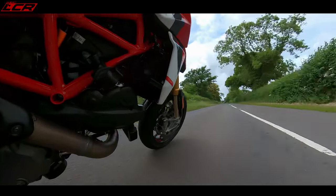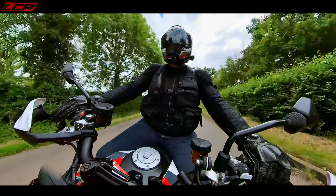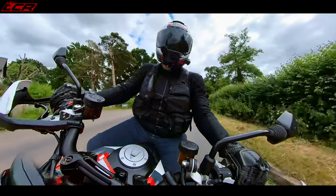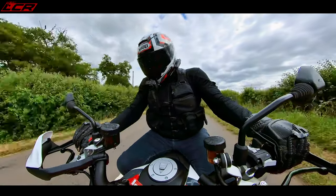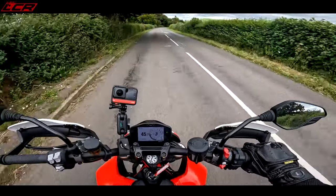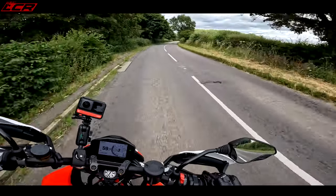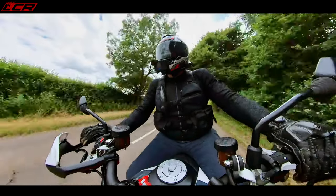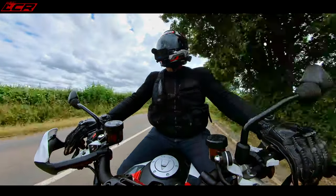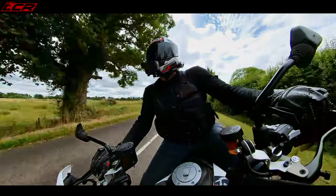Wow, wow, wow, wow. That's amazing. God, it just goes through a set of twisties. It changes direction so well. But then you have got, you know, it's not like my SMCR. It's great, it's fantastic fun and everything, but it's just a little bit more practical, a Hypermotard.